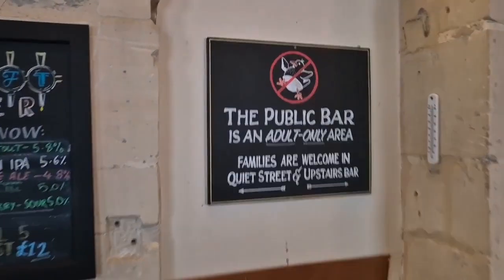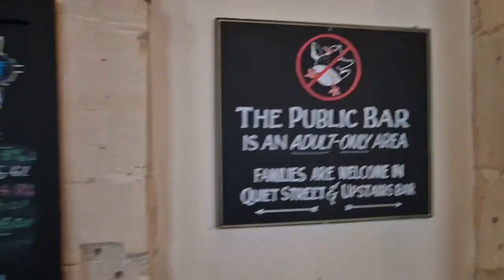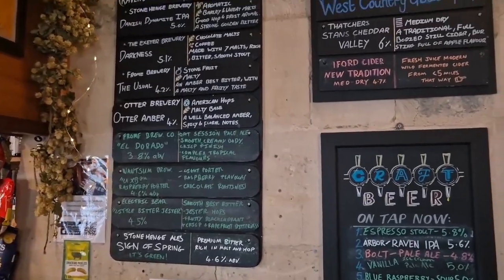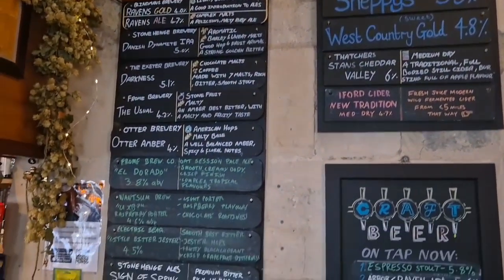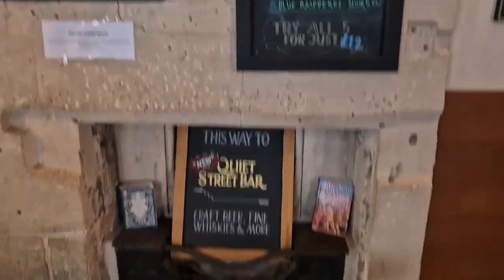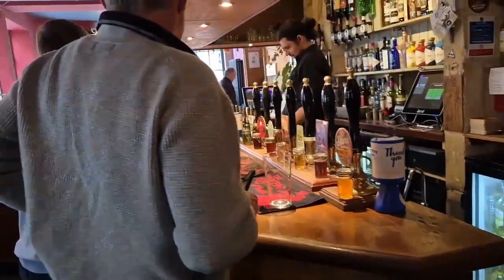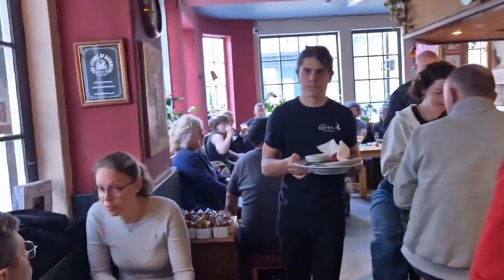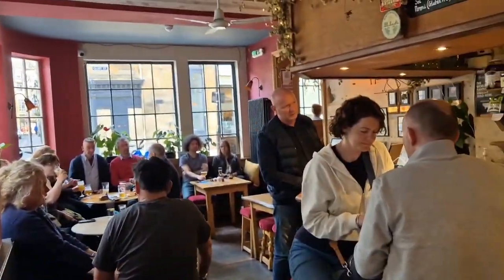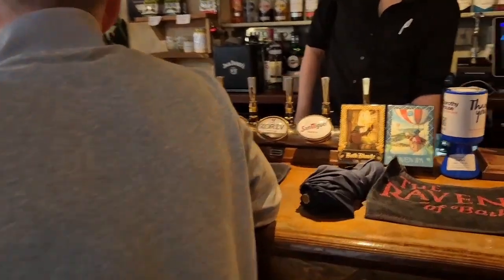I'm just going to have to take you for a wander, aren't I? So, the public bar is where we are, and the public bar, as you can see, has an absolutely brilliant array of beers on a great beer board. So, Quiet Street Bar is this way. Let's have a wander through this way. But as you can see, there are loads of good ale choices on. We will step out of the way as we continue walking around.